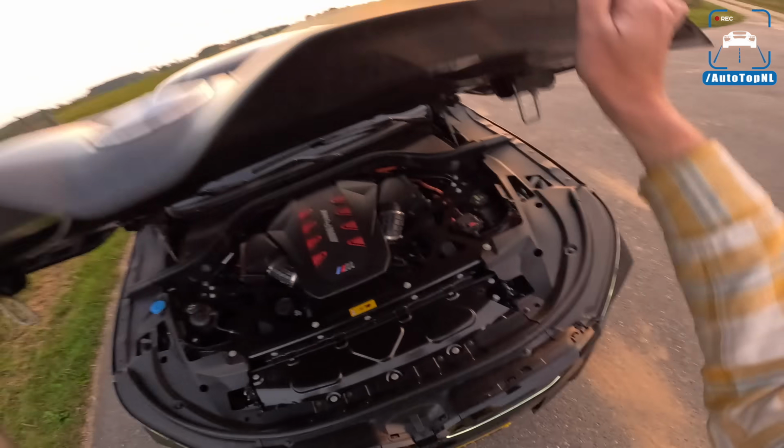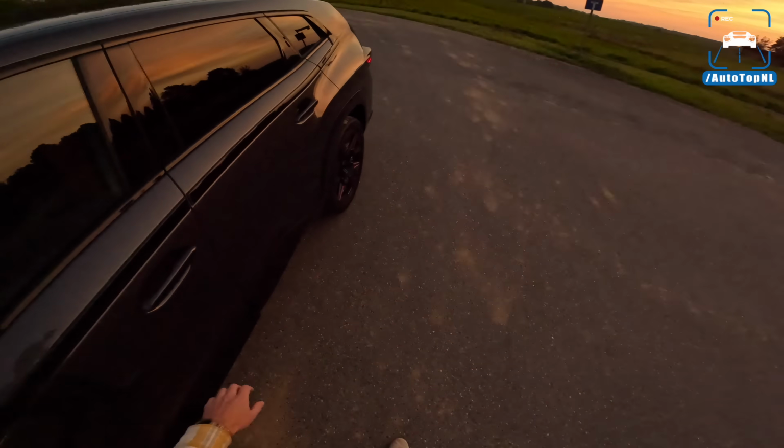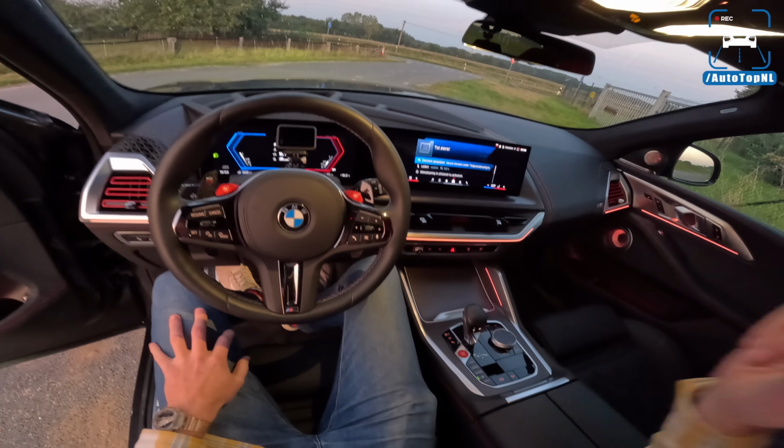It is a lot, but it needs a lot of power because it weighs north of 2,700 kilos. That's insane. So yeah, you need a lot of power to move this thing.